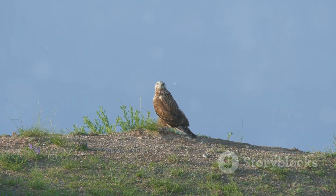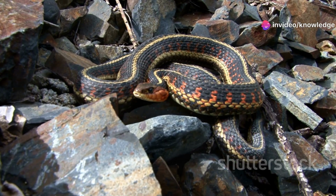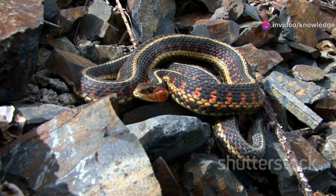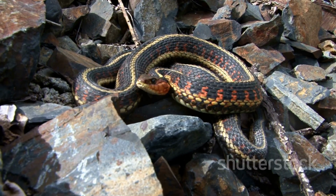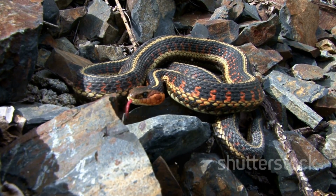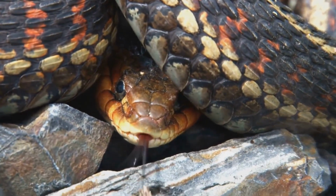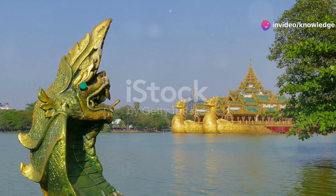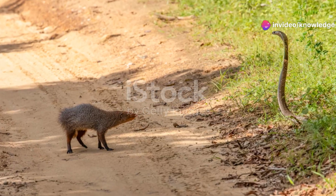Hawks, raccoons, foxes, and larger snakes all prey on garter snakes. If cornered and unable to escape, a garter snake may employ other tactics. It might flatten its body to appear larger and more intimidating. It may hiss loudly and strike repeatedly. These strikes are mostly bluffs, as their bite is not dangerous. However, a bite can still be startling and mildly painful. It might deter a hesitant predator.